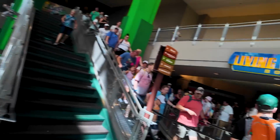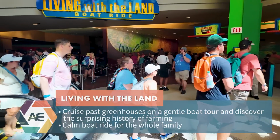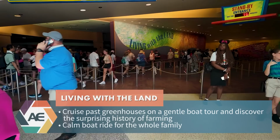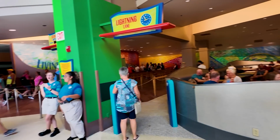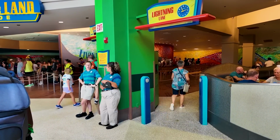But we are headed to Living with the Land, a boat ride. This is a very popular ride, but it has a very high capacity, so it tends to not have a super long wait. You ride through the greenhouses of EPCOT, the real greenhouses, where they actually grow food that you can actually eat here in the Land Pavilion. And you also get to learn a lot about sustainable farming techniques. I absolutely love this one. I think this is a delightful ride.